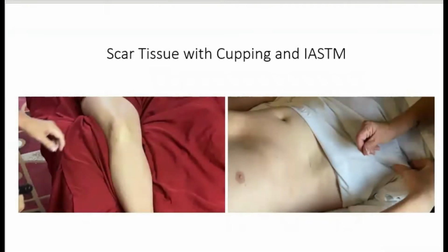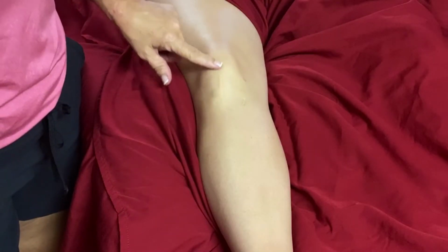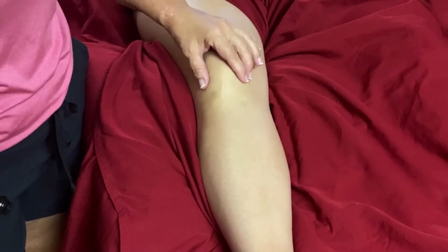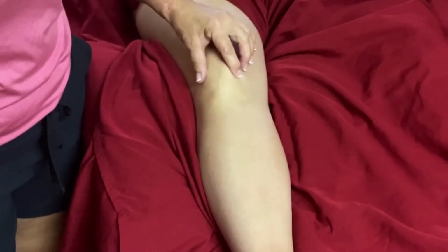And then these aren't C-section scars, but I'm showing some video I had of other scars just to give you another look at scar work. We have a scar here. It looks like a little scope hole there. Old scars. What was it? ACL surgery. So they're pretty old now.